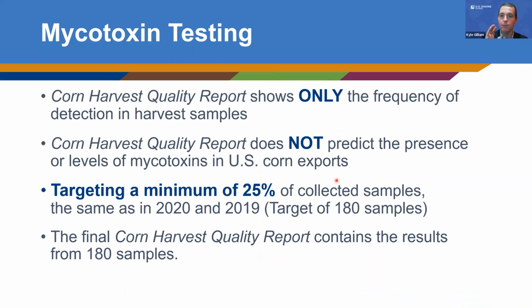Again, just want to tell you that we tell you this every year, but we want to remind you, the corn harvest quality report shows only the frequency of detection in harvest samples. We do not and will not try, we do not even try to predict the presence or levels of mycotoxin in U.S. corn exports. We can't tell you what those levels are going to be. We actually very much suggest that you test the corn that you buy when you receive it to verify and know what you have and how to handle it, management from there.